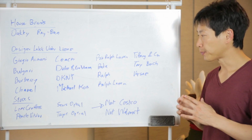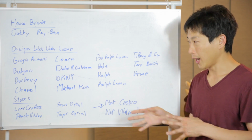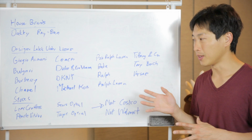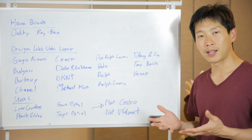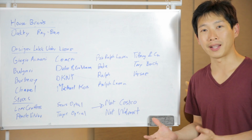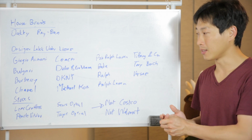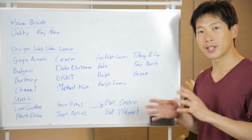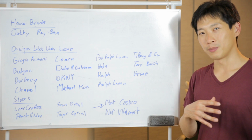Something to think about. The takeaway from all this is that when you walk into a store and it has all these brands, it gives the impression that you have a lot of selection. Yeah, it is a lot of selection, but it's actually all made by the same company. And a lot of people don't realize this. They have a lot of different stores that are named differently, but it's really the same store.